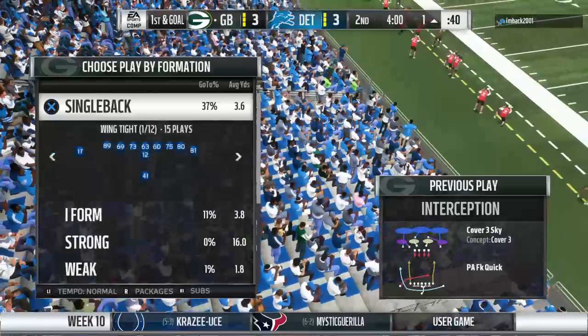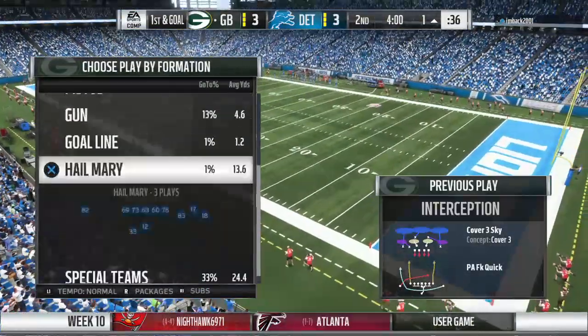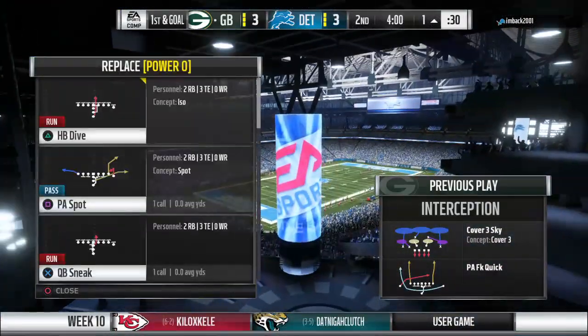Differences between playing man and playing zone. When you're in man, all you're focused on is the receiver in front of you. But when you're in zone, you're allowed to read the quarterback's eyes and go to the ball. That's exactly what happened on that play.